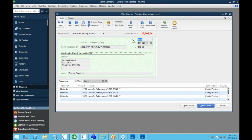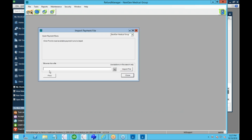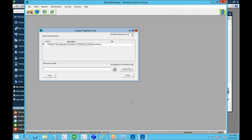So now to close out the RefundManager portion of our tour here, we have our check numbers here in the accounting system, and I promised you we'd get those back into NextGen. So again, either right away or at a future date, we can go in and find the exports that we've done and tell it to go ahead and import. And it'll take those 2 checks and break them out into the 5 refunds that they came from. Because remember, we consolidated some.